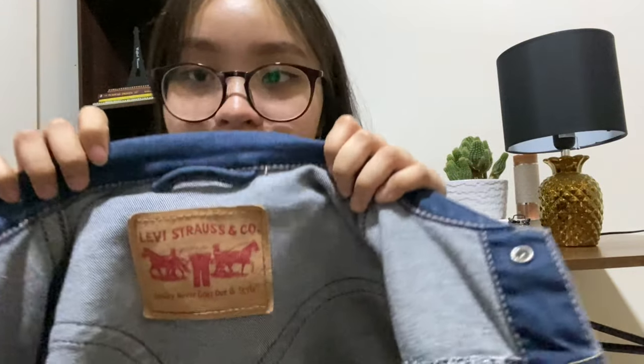So the last category I'm gonna show you is jackets. Actually, tulo ka jackets akong ipakita sa inyo. So the first one is this denim jacket. So yeah, Levi's siya, guys. And see, it's legit, legit nga Levi's. And this only cost me 150 pesos.